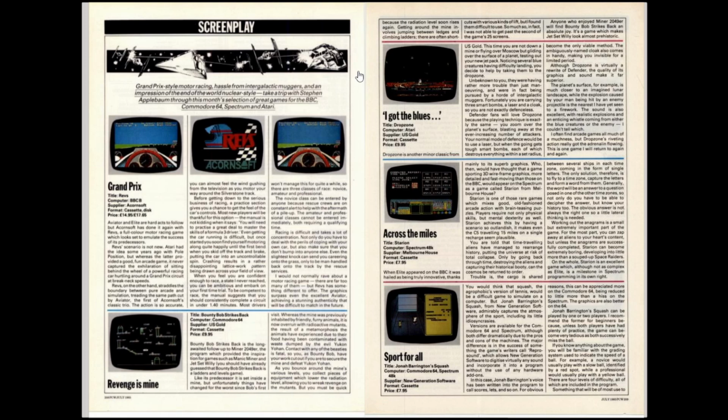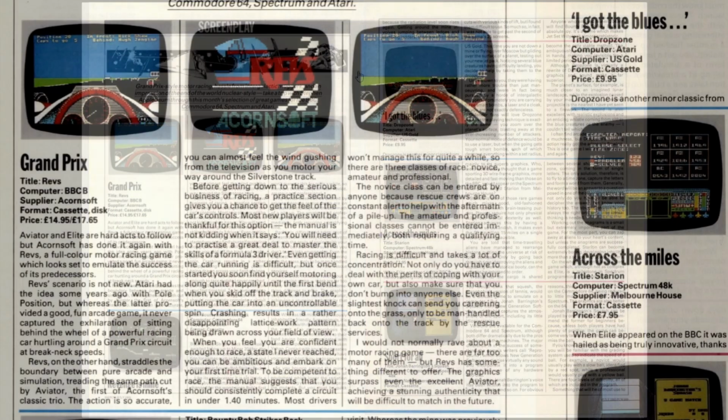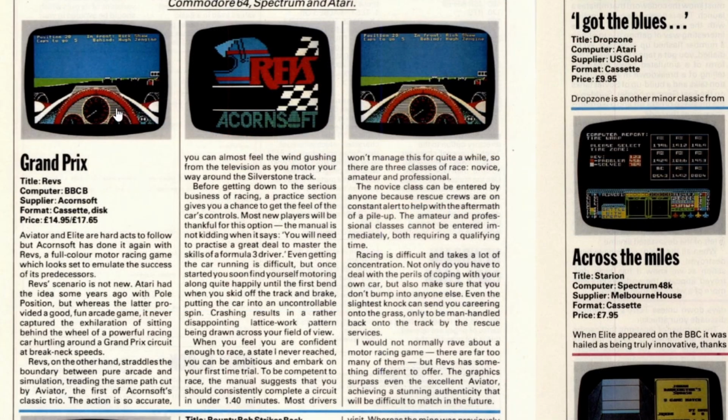Anyway, the reason I'm looking at this section is there's yet another review of Acorn Soft's Revs here, this time complete with 3 colour screenshots. The review begins by saying Aviator and Elite are hard acts to follow, but Acorn Soft has done it again with Revs, a full-colour motor racing game which looks set to emulate the success of its predecessors.